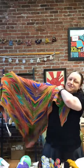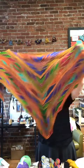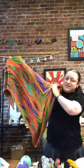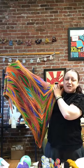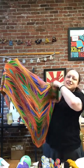So that is the unique fingering. This is the Papillon Shawl. It is available on Ravelry, and it is a shop favorite pattern. We just had a knit along, and I'm willing to bet we'll probably do it again in the future because this is such a super nice project.